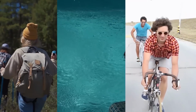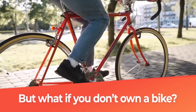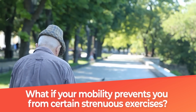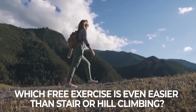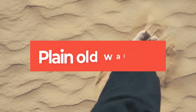Sure, cycling, swimming, and hill climbing are fun and easy for most people. But what if you don't own a bike, don't have easy access to a pool? Or what if your mobility prevents you from certain strenuous exercises? Which free exercise is even easier than stair or hill climbing? Instead of walking up, just try plain old walking.